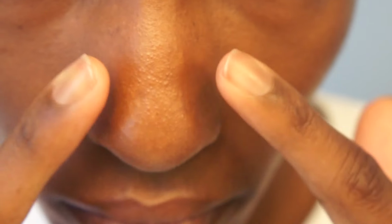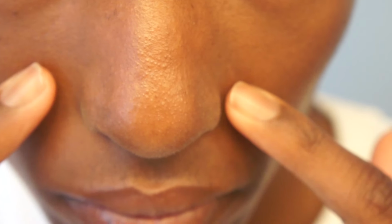On to my problem areas. Obviously my skin has changed as I've gotten older, but some things have remained the same, and that is my number one problem area, which is my nose. I've always had very little bumps on my nose, as if they were blackheads that just haven't breached the surface of my skin. So I have to try some different methods. If you guys have any suggestions for that, please leave them down below.